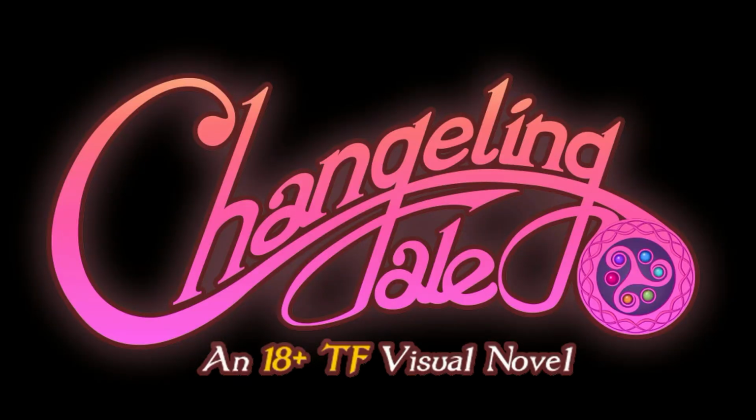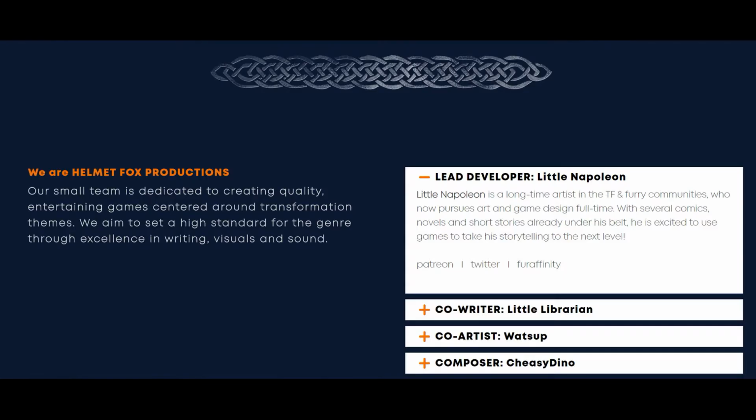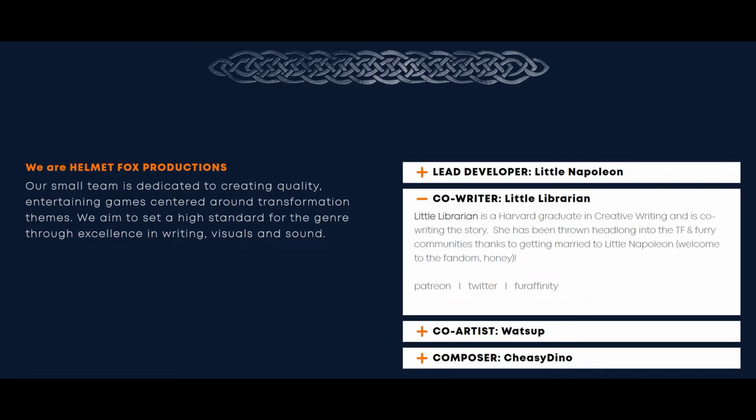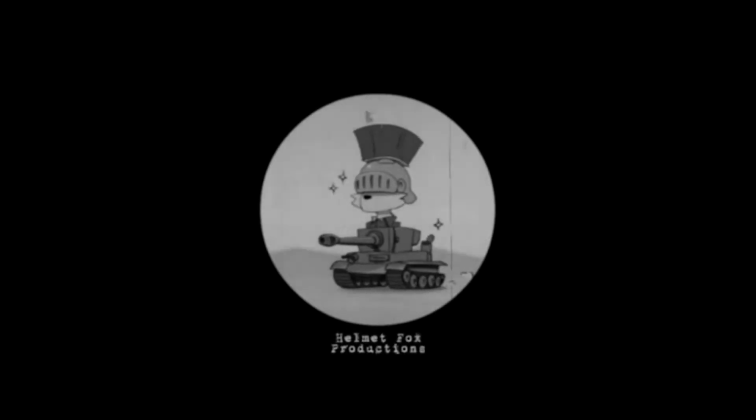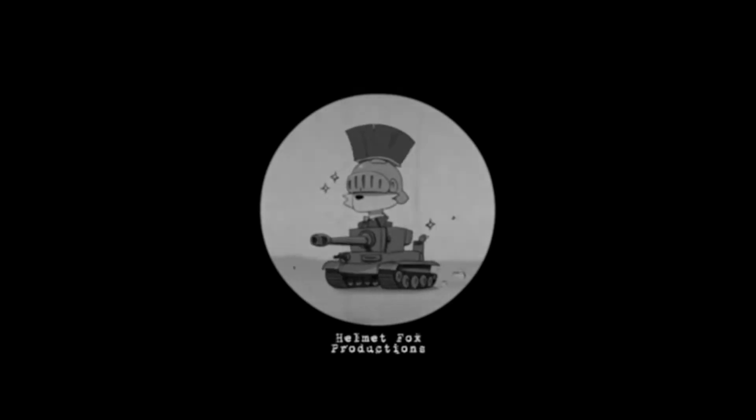A Changeling Tale, or CT for short, is a visual novel being developed by a furry transformation artist named Little Napoleon and his team, Helmet Fox Productions. Together with his wife as co-writer, a fellow TF artist named Watsup, and a small group of other dorks, he has set out to create an 18+ visual novel featuring transformation as the main trope.